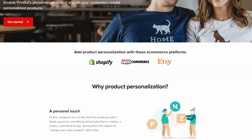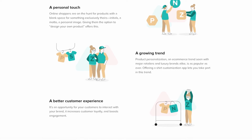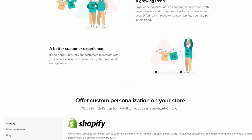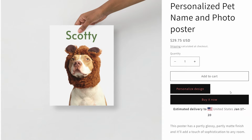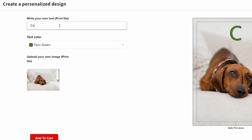With Printful, you can set up automatic customizable options with two of our integrations: Shopify and WooCommerce, and manual personalization with Etsy. Your customers will be able to edit text or upload their images, and it'll automatically update the order when it imports over to us.